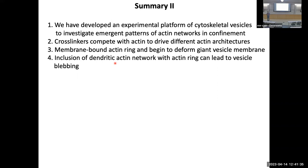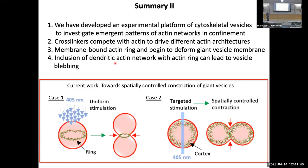So where we want to go with this is a very ambitious project: trying to see if we can develop a self-dividing vesicle. Using the proteins I've described, if they can form a ring, and this is what happens in living cells, then if you allow this ring to contract, it can divide this vesicle into two. We're thinking about different ways to do this.